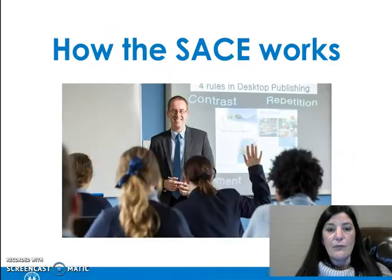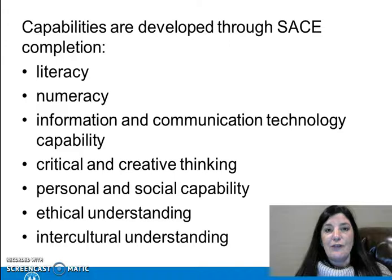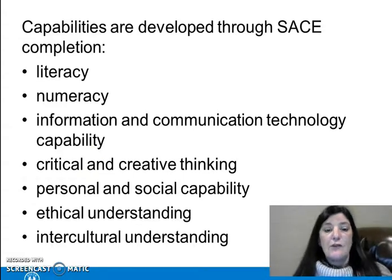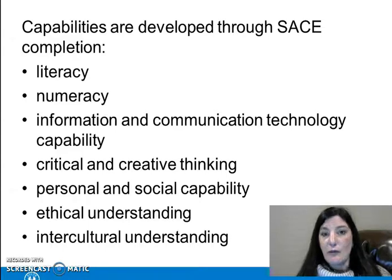at the end. So SACE works by, we have a list of capabilities that we hope that you develop through all of the subjects that you undertake. These are basic literacy and numeracy skills, ICT skills so that you can cope with the change of technology in the world beyond school, critical and creative thinking skills, so we hope that you become better problem solvers, personal and social skills so that you are able to interact with a wide range of people in a professional manner, ethical understanding so that you really question things and make informed decisions, and intercultural understanding so that you respect that there is difference out in the world and that people's belief systems, religions and values really affect who they are and also who you are, but that you can respect the difference in people as well.